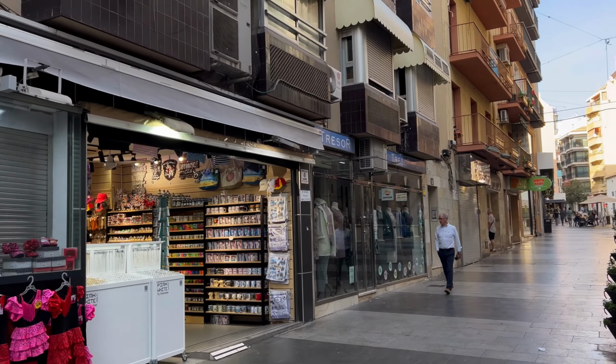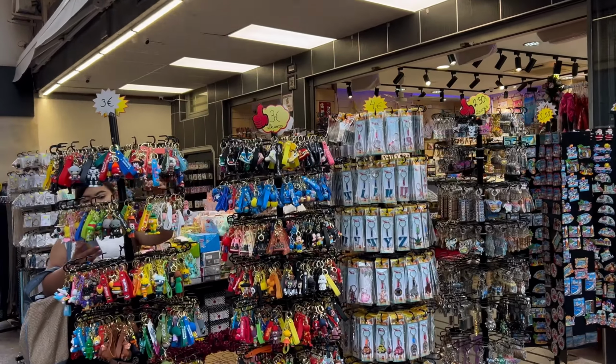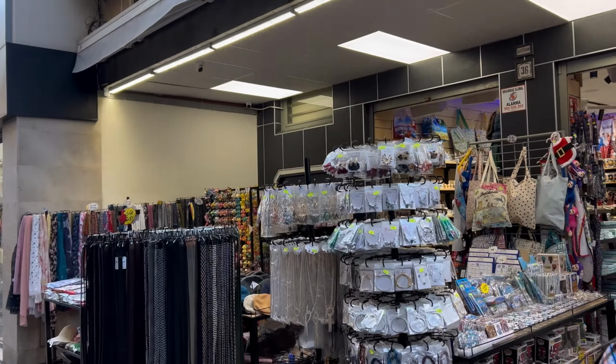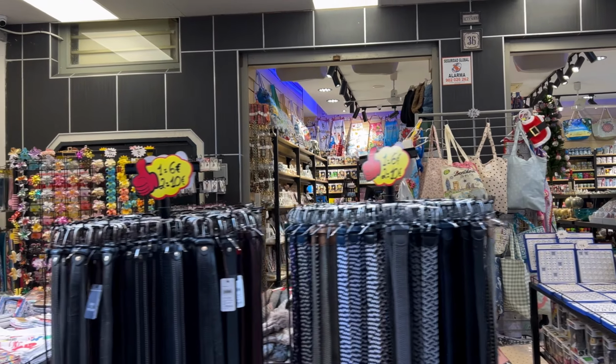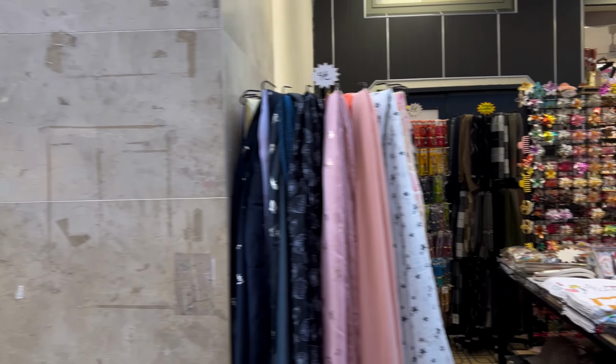And surprise, surprise, there's another souvenir shop right here nearby. 250 for magnets, slightly more expensive than the previous one. This definitely is a more expensive one, and I wouldn't say that it's much, much better.